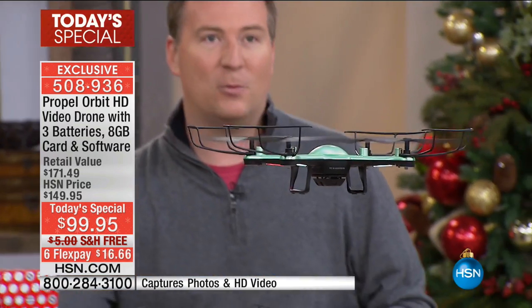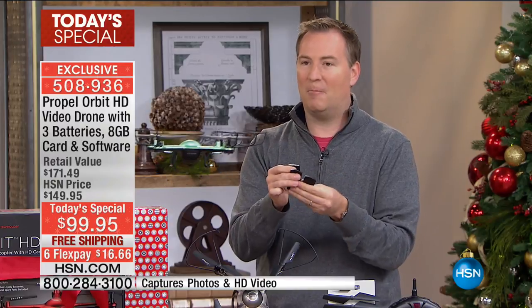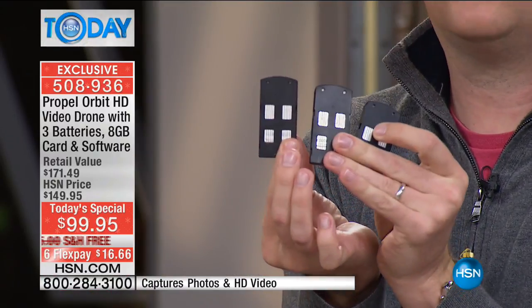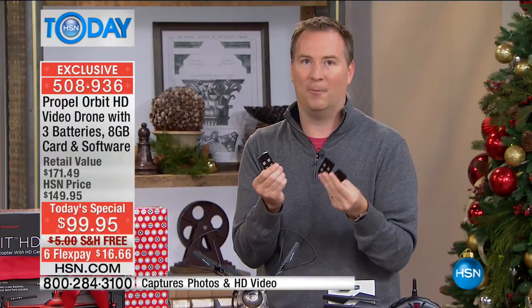And here, the fact that we're giving you not one, not two, but three different batteries coming with it. We've never done this before. You know what this means? That's 30 minutes of flight time. I can't tell you how disappointing it is when you get that drone and then you fly it for 10 minutes and then you're waiting an hour to charge it up. Well, you don't have to wait anymore. So now when you're flying one, you're charging the next.